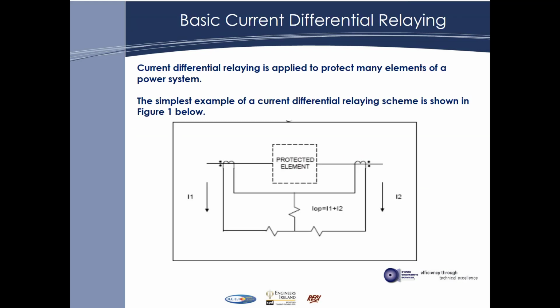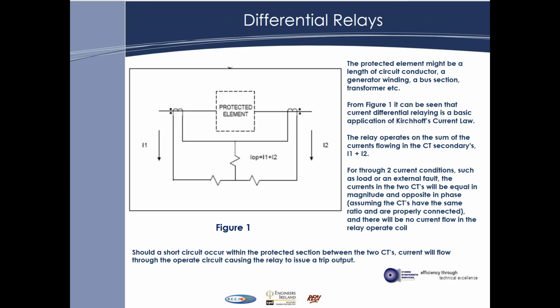Differential relays. Basic current differential relaying. Current differential relaying is applied to protect many elements of a power system. The simplest example of a current differential relaying scheme is shown in the figure below. The protection element might be the length of a circuit conductor, a generator winding, a bus section or a transformer. From figure 1 it can be seen that current differential relaying is a basic application of Kirchhoff's law. The relay operates on the sum of the currents flowing in the CT secondary.